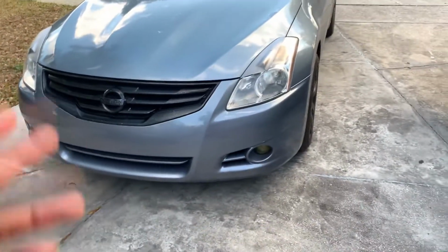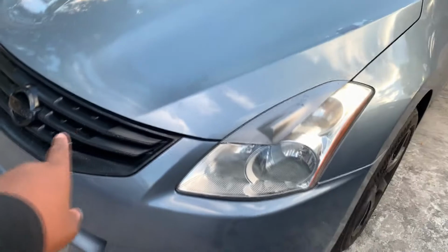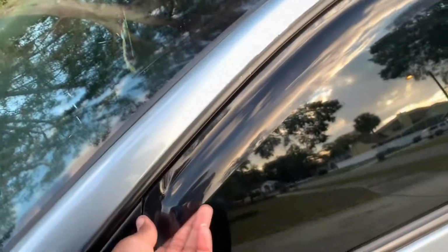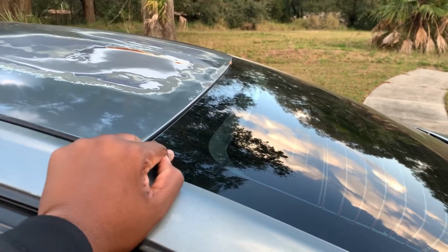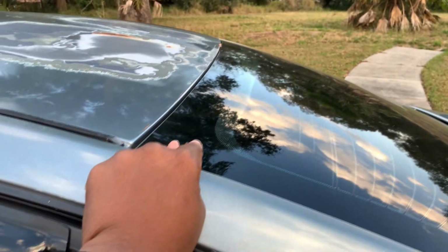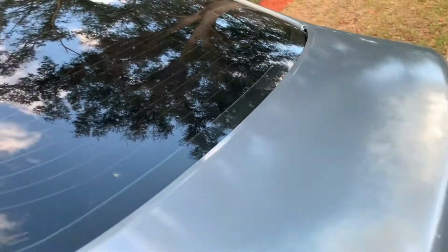What's going on? Welcome back to mod list number 3. This one is the window visors. These right here, these bad boys. I'm just gonna go ahead and show you guys. Now, I had a rear roof visor. If you guys watched all my videos, you know what I'm talking about. I had one before. As you could see, I had to take it off because it was cracking and it was really old.